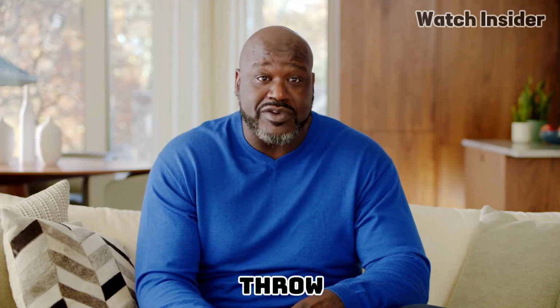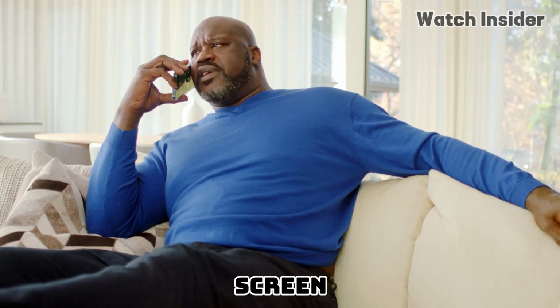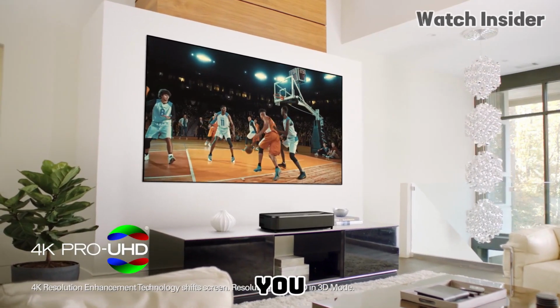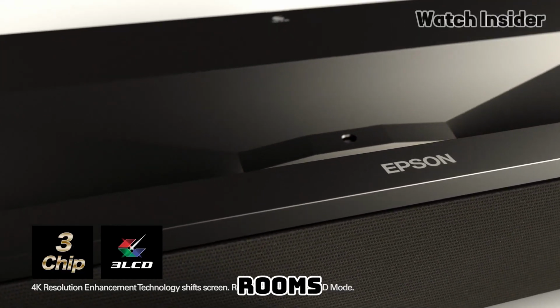The ultra-short throw design allows you to place the projector just inches away from the screen, eliminating the need for complicated installation and reducing shadows and glare. This means you can enjoy a large screen experience in even the smallest of rooms.